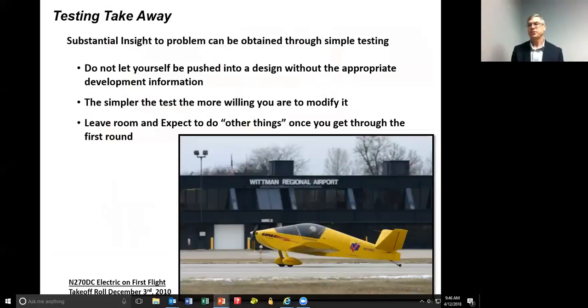Don't let yourself be pushed into a design without the appropriate development information. Now, I've been through a lot of development programs, both outside of Lockheed Martin and inside of Lockheed Martin. Across the board, there will always be a push to do things with no money and no schedule. I get that, and it will happen, and it has to be balanced.